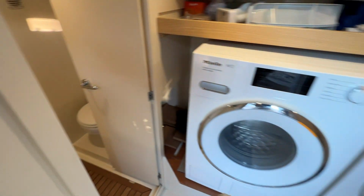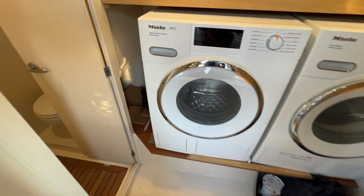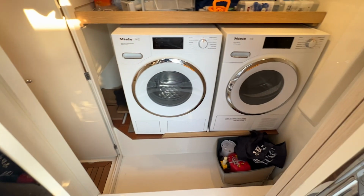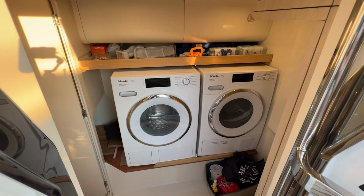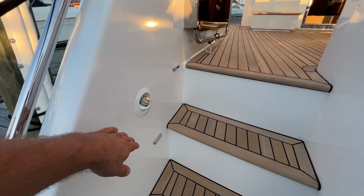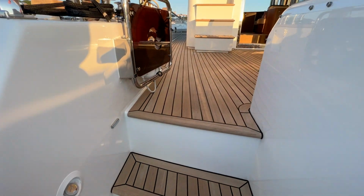These washer and dryers go where we sometimes do the crew berth right here, and you've got that little pocket there where the feet go for the crew berth, so you can see how that sets up. And these folks just did the separate washer and dryer back here, which is a really nice setup for owner operators. And right here on the port side we have our Whale wash down shower, hot and cold water there.